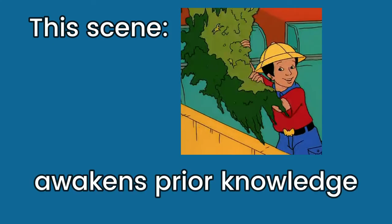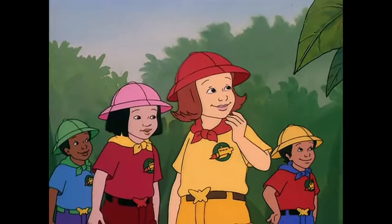This scene is meant to awaken the viewer's prior knowledge about camouflage in preparation for later scenes about how butterflies specifically use camouflage.